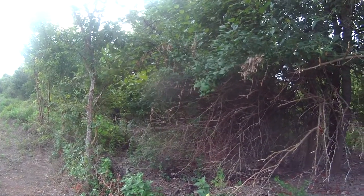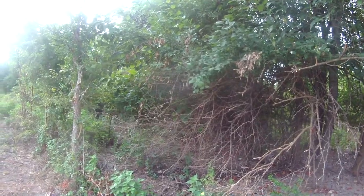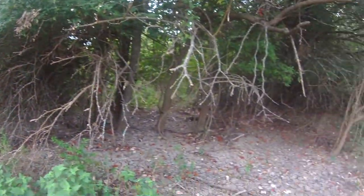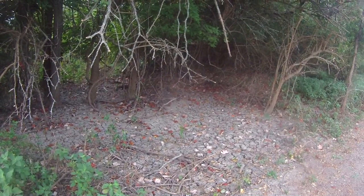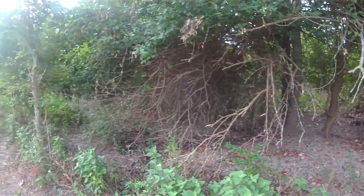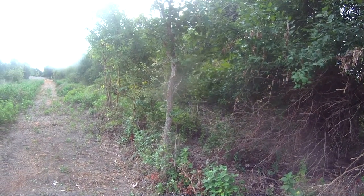In some ways this has got to be as frustrating to the hounds as it is to the hound keeper. I mean, you all can see that. That's the kind of stuff, that cracked, dried, baked mud. That's what they're trying to run it on, even under the trees.